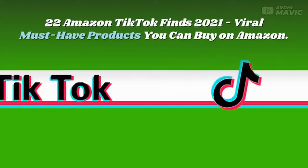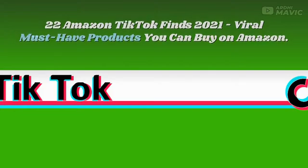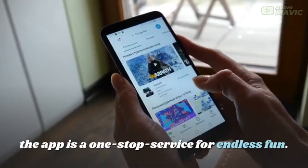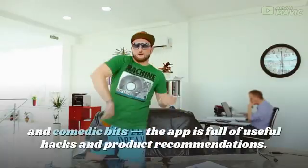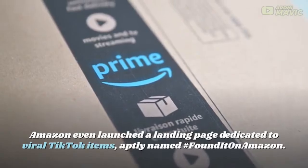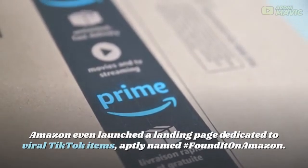22 Amazon TikTok finds 2021: viral must-have products you can buy on Amazon. As anyone who has mindlessly scrolled on TikTok can attest, the app is a one-stop service for endless fun. But somewhere between dance challenges, voice dubs, and comedic bits, the app is full of useful hacks and product recommendations. Amazon even launched a landing page dedicated to viral TikTok items, aptly named #FoundItOnAmazon.